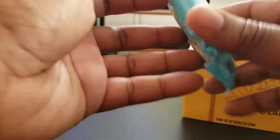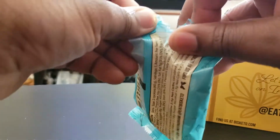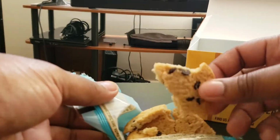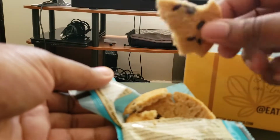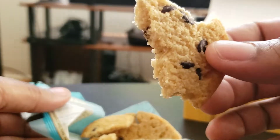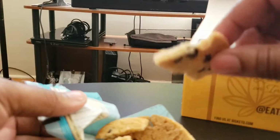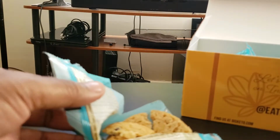Chocolate chip. All right. So let's try one of these, and let's see. You see they're easily broken. I mean, they're very soft. I can probably break this just by shaking it. It's very loose. It's breaking up already. So let's try this out. I mean, it looks good. It looks like a cookie. I can see it's moving a little bit. Yeah, see, it broke. So it's easy to break. So let's try this out.